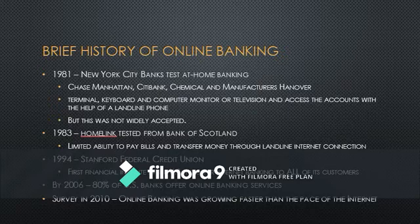In 1983, the Bank of Scotland released its version of HomeLink, which was a form of online banking. It had a limited ability to pay bills and transfer money through landline internet connection. It was still limited on who it was available to. But in 1994, the Stanford Federal Credit Union was the first financial institution in the United States to offer internet banking to all of its customers. This was revolutionary. This is kind of what we think of as online banking today.